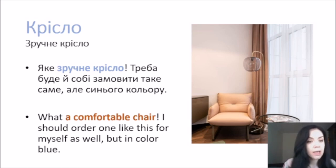For instance, яке зручне крісло? Треба буде й собі замовити таке саме, але синього кольору.